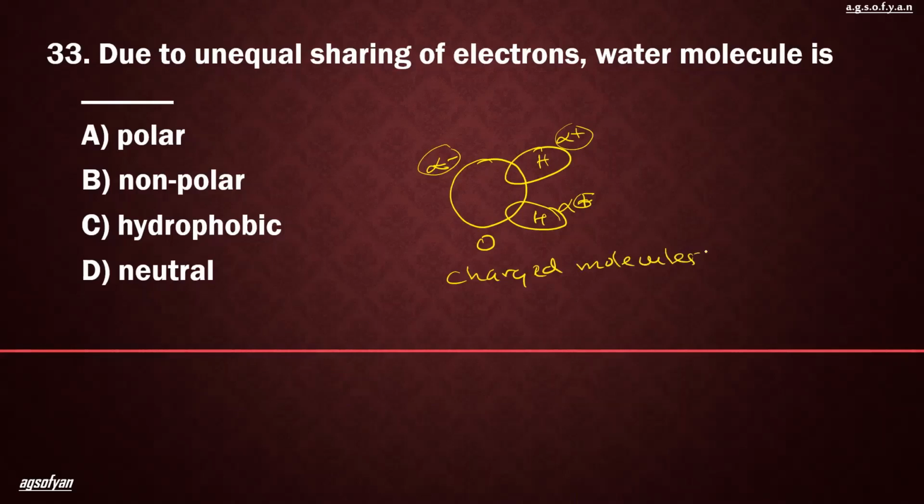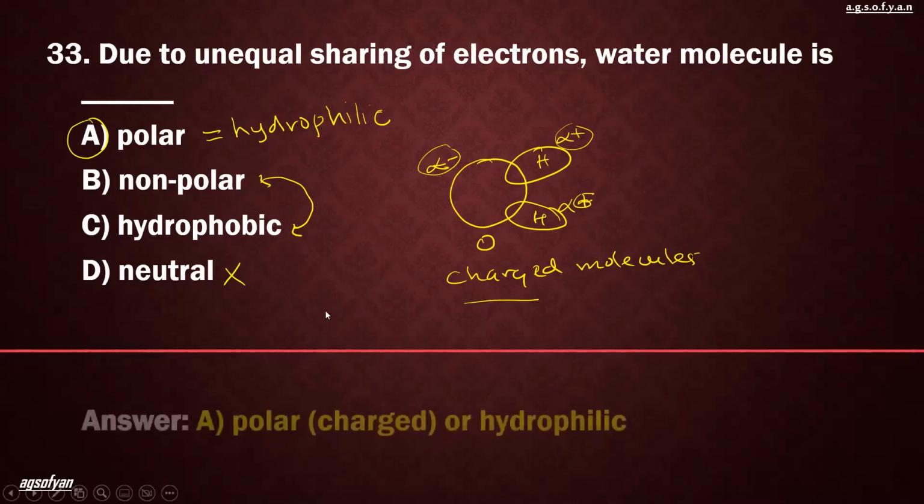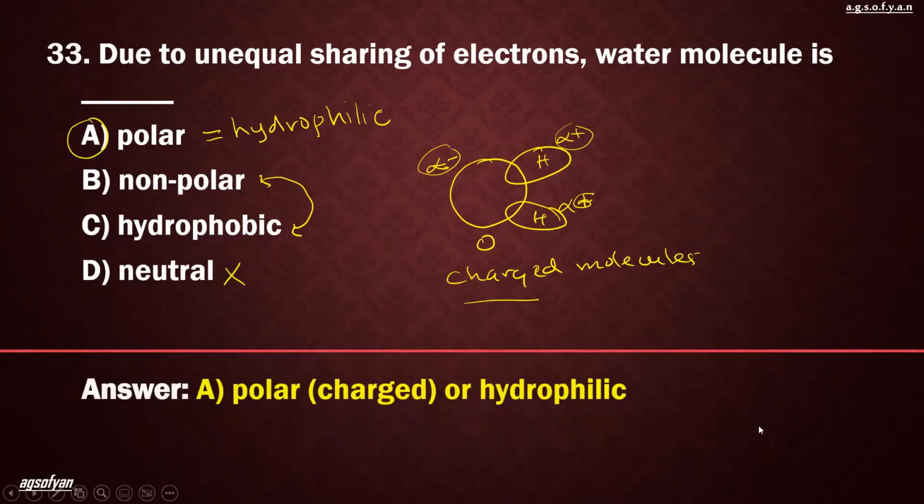So which one do you think refers to a molecule that has charge? Is it polar or non-polar? Polar. Yes, it's polar. Not neutral, because you know it is charged. Non-polar does not have charge. It's the same as hydrophobic. The one that carries charge is called the polar molecule. This is the same as a hydrophilic molecule. So that's the similarity between polar and hydrophilic, and non-polar with hydrophobic molecule. So the answer should be polar or hydrophilic.